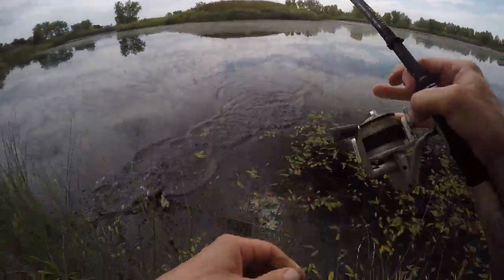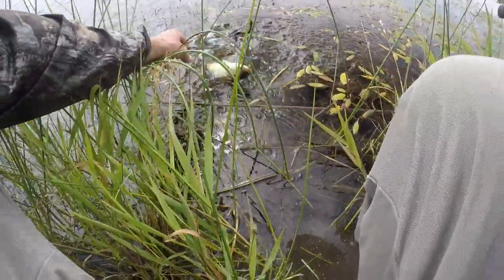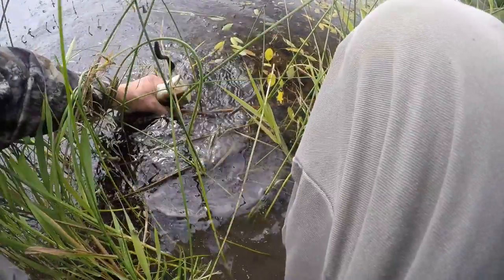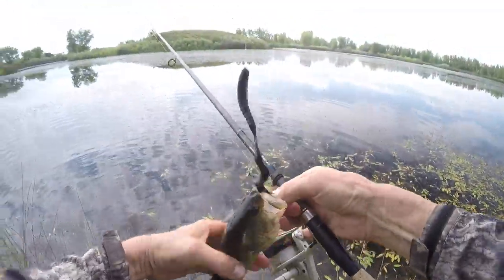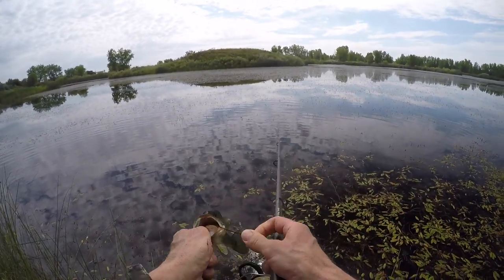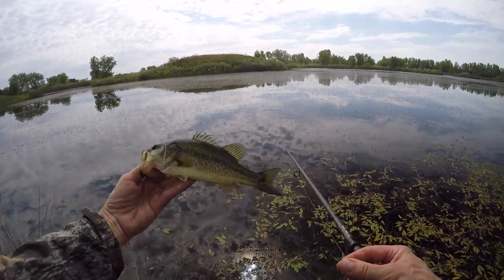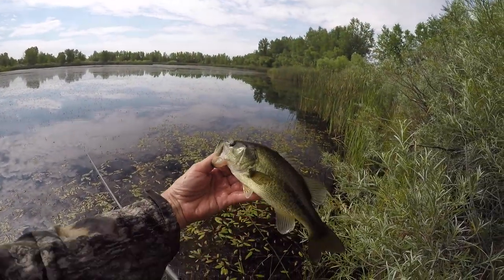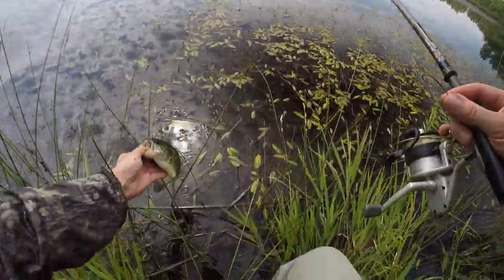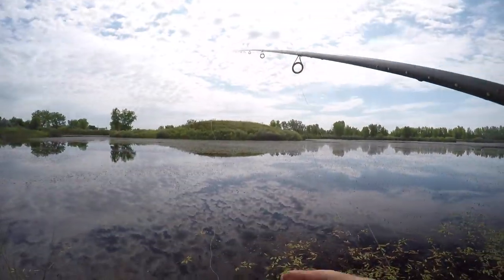So I let the worm fall. Just let the worm fall. Got another little sub-adult. Hey, come back here. Come here. All right. That's how it went in. Yep. Little dark water bass. Not bad condition for summer.